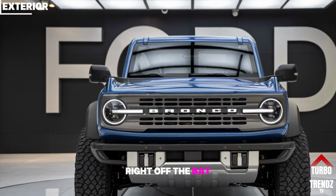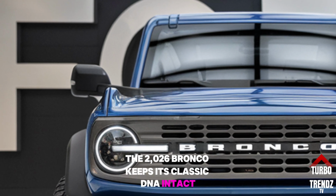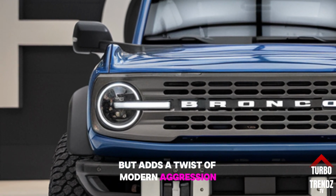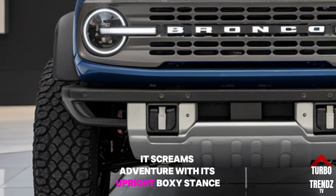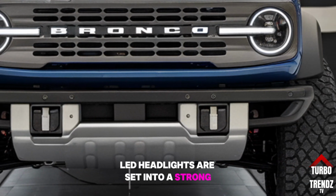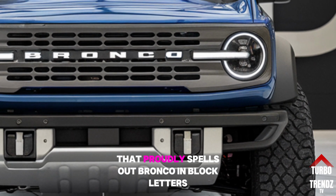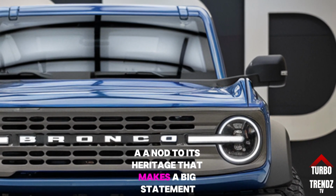Exterior: right off the bat, the 2026 Bronco keeps its classic DNA intact but adds a twist of modern aggression. When you look at the front, it screams adventure with its upright, boxy stance. The signature round LED headlights are set into a strong, flat-faced grille that proudly spells out Bronco in block letters, a nod to its heritage that makes a big statement.